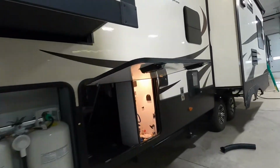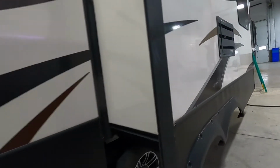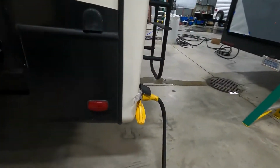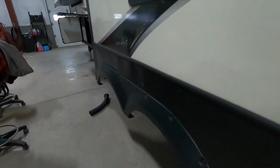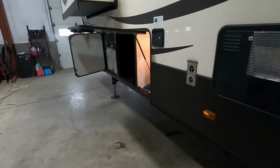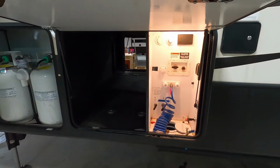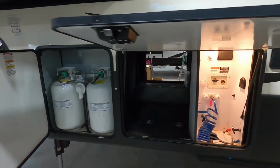Your power is going to plug in all the way back on the rear corner on the driver's side of your tow vehicle, right here in this corner. And then your water connection is going to be in this docking station up here toward the front of your unit on your off campsite, or the driver's side of your tow vehicle. So park accordingly so you can utilize the facilities at the campsite.